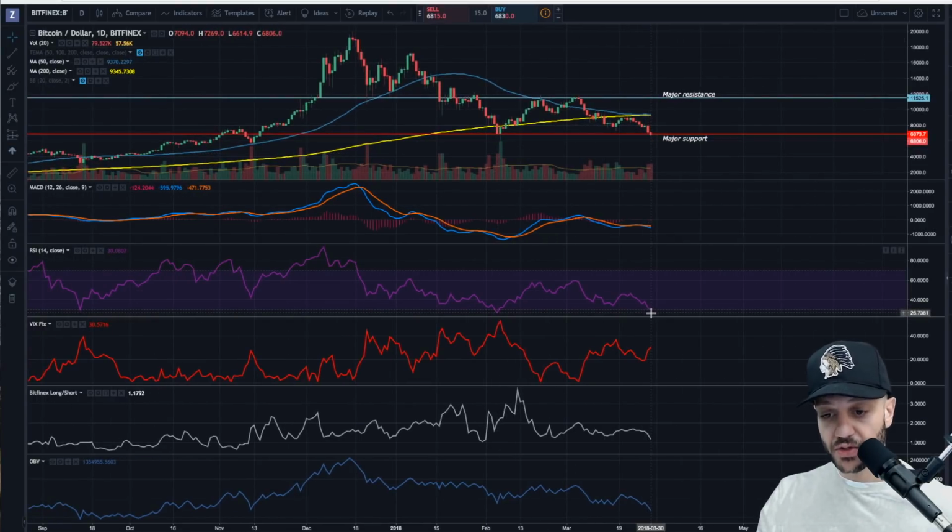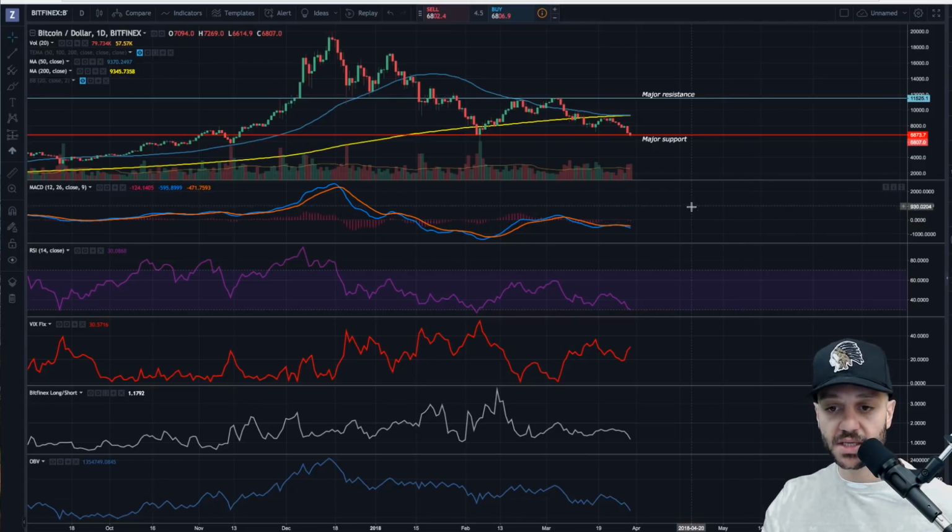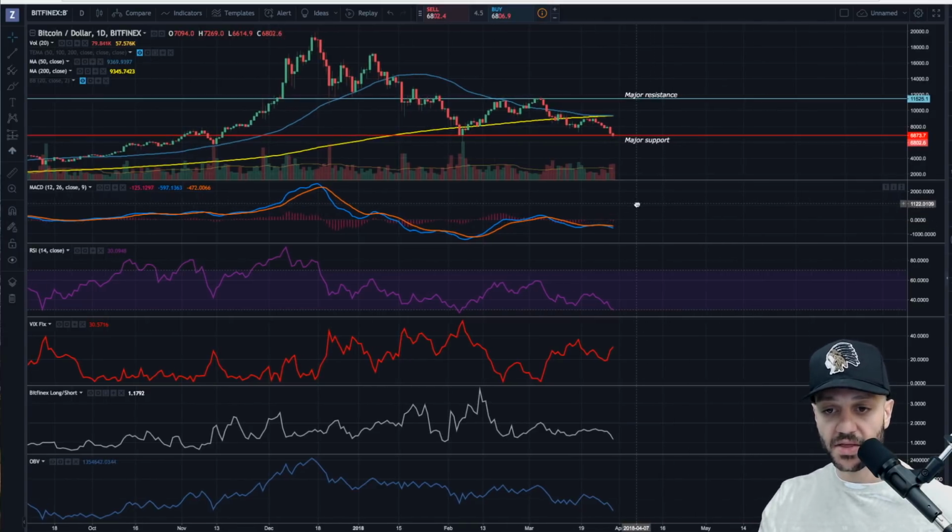If we hit oversold here again, as I said before, this would be the first time in years that we went from oversold back to oversold without hitting overbought again. So it doesn't look optimistic in the short term, but I think in the long term we will be fine. We might actually stick to this trading range for a long time. So between this major resistance and this major support, this might be the new normal.